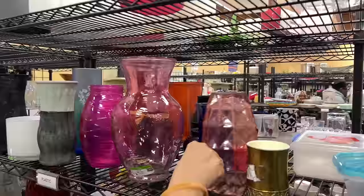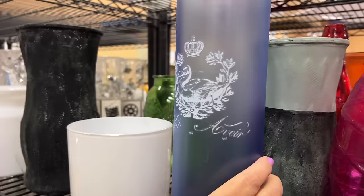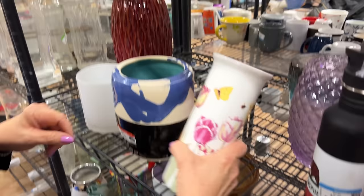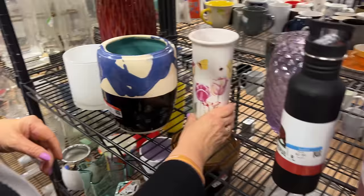Pretty colors, but I'm not seeing anything old. What is this? The transfer is almost worn off. It is. It's a swan. Bad. And then down here, that's heavy. That is a hand-thrown piece, but it's obviously an amateur piece. And this is Hallmark. That's pretty. Let's see what else we have down here.